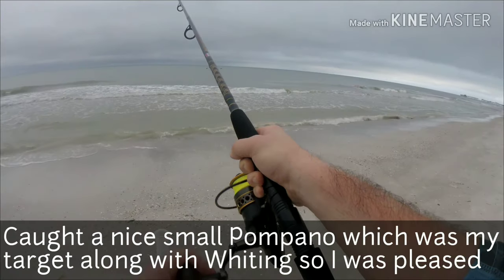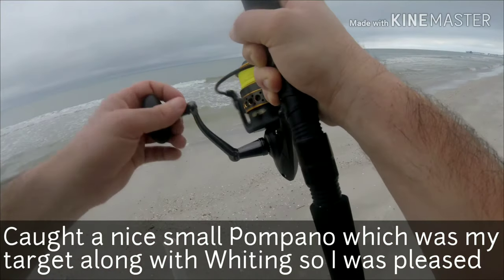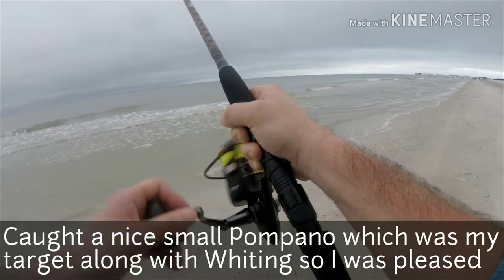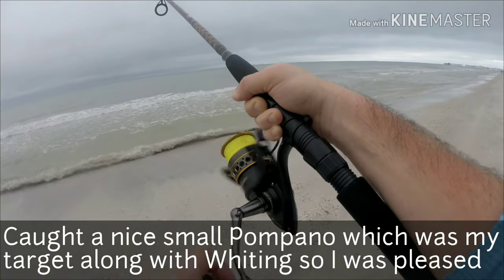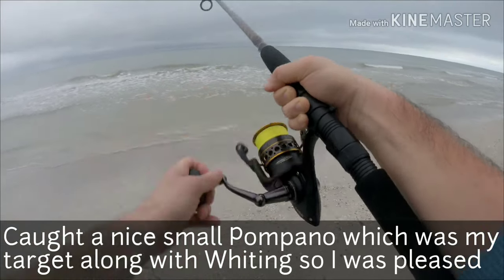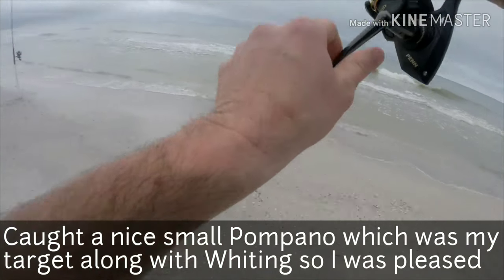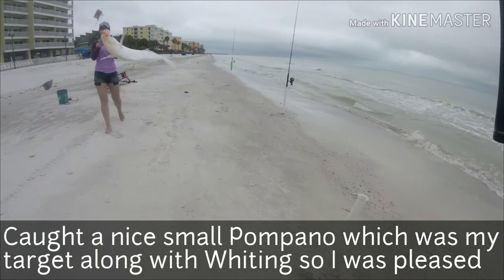This guy's feeling a little fight on it. It's not big, whatever it is. There is one on. Oh yeah, oh yeah, here we go. Come on. Fish on. Nice, Pompano. First Pompano of the year.